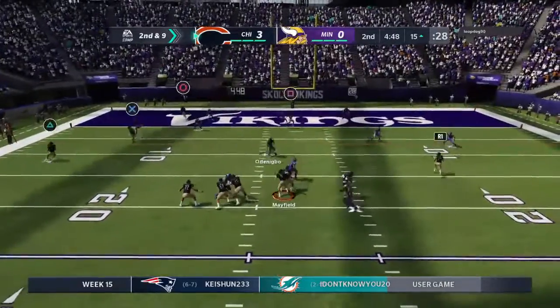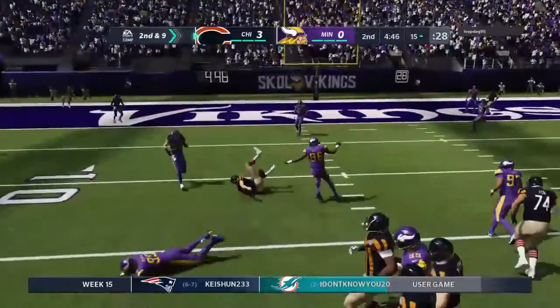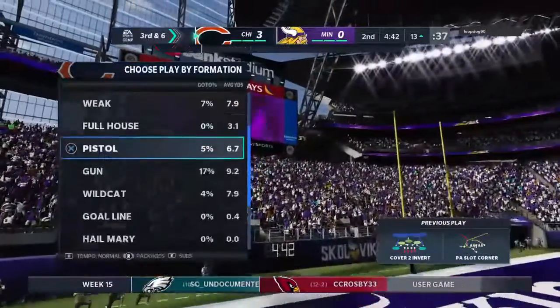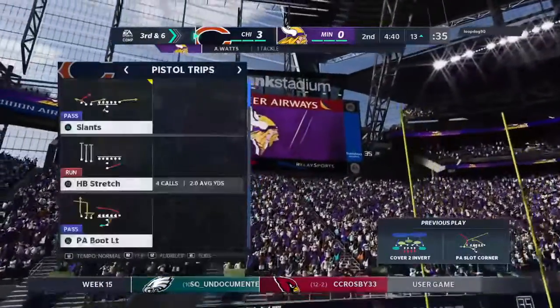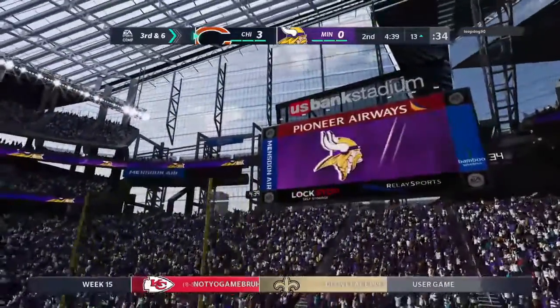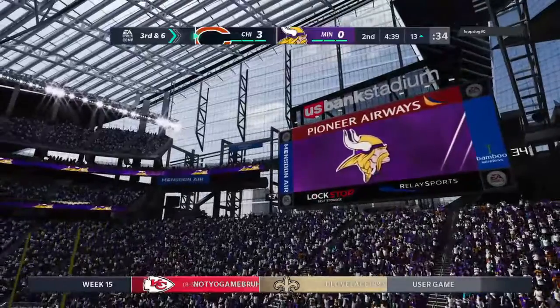Throwing, Mayfield. And now he'll tuck it and run. And they'll bring him down at the 13-yard line. It's just a gain of a couple there on the scramble, and now it's 3rd down. A 2-yard gain on the play. And it's 3rd down.